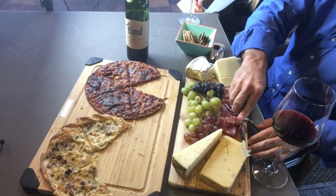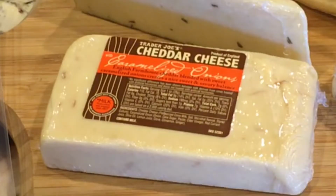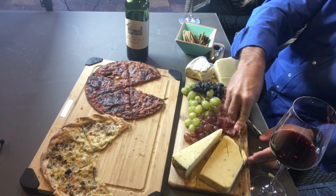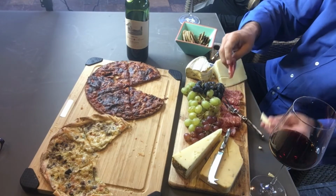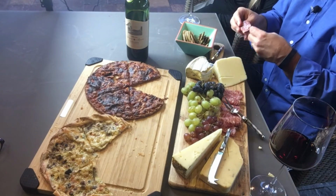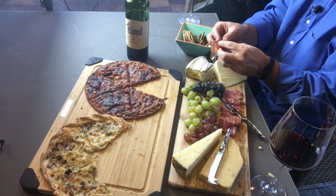Okay, so that is English farmhouse cheddar with sweet caramelized onions, and I think that's just delightful. You can really taste the onions in there. And you can taste that they're caramelized. That's superb. It's tangy, and then you have that sweetness from the caramelized onions. You could just drink it in.